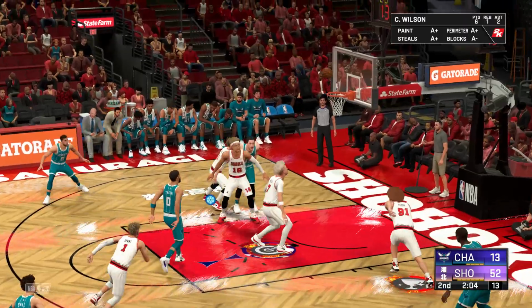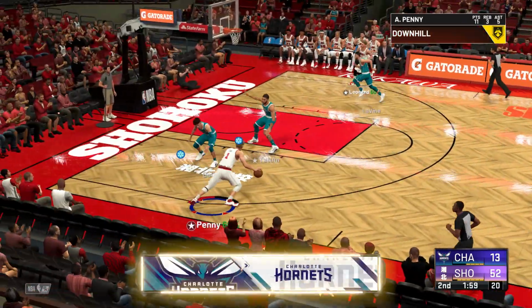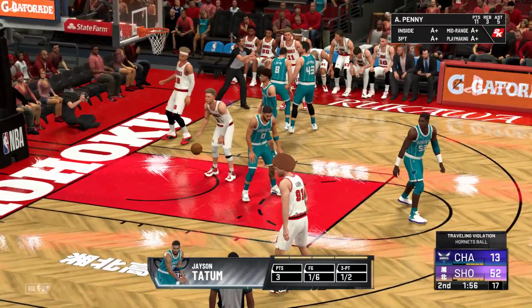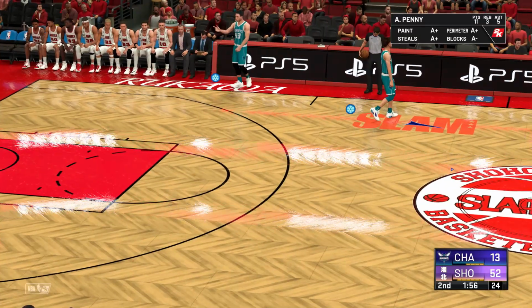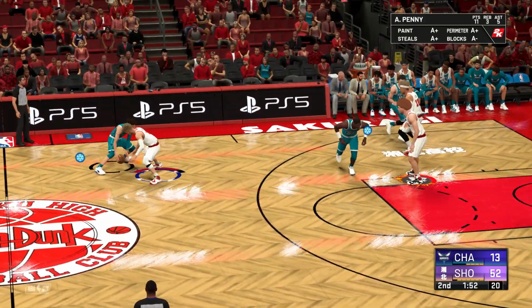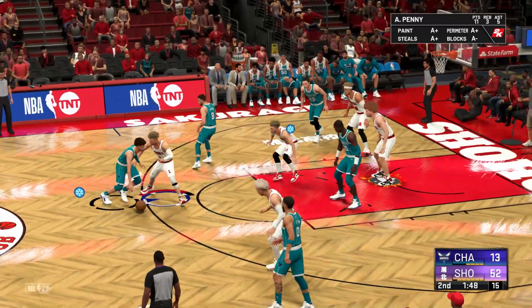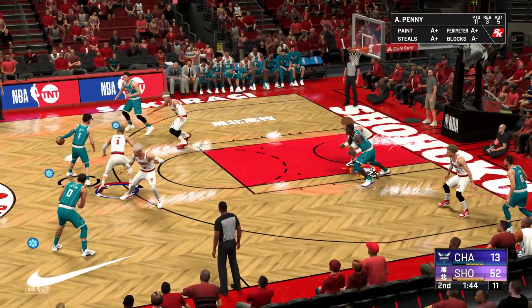Tatum drives in. That one off the back iron and out. He is just really almost playing for the other team. The shooting has just been poor. And that's going to be a treble. The Hornets have gone just 33% from the field in what's been a cold second quarter for them. Just 3 of 9. Now, here's Ball. Defense is right there.